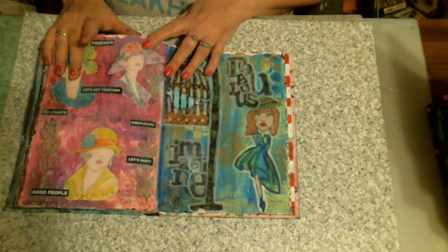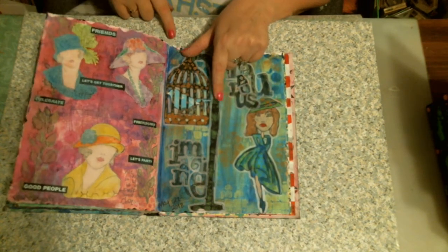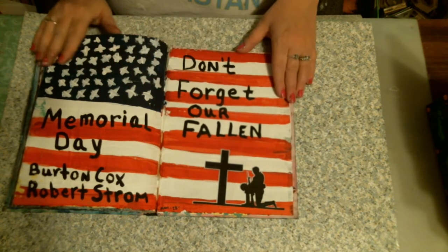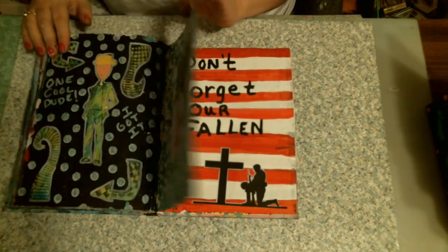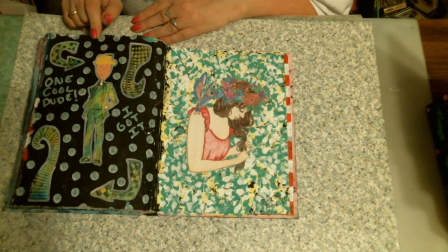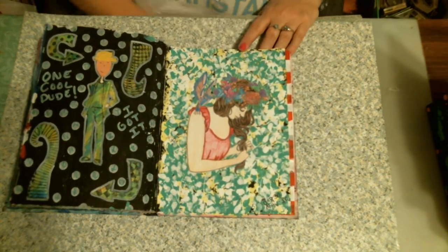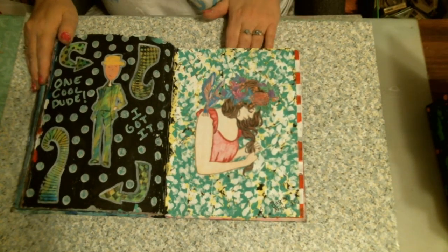This side is May 26th. This side is May 27th. And then this is May 28th. We come back. This is May 29th. This is May 30th. And then the last and very last page of this mixed media book is May 31st.